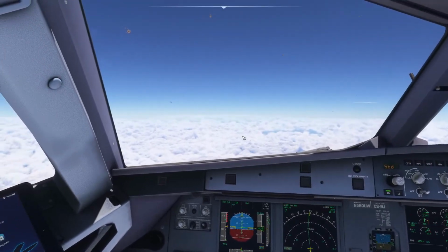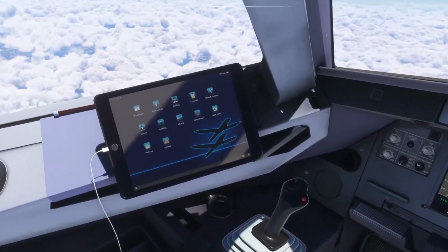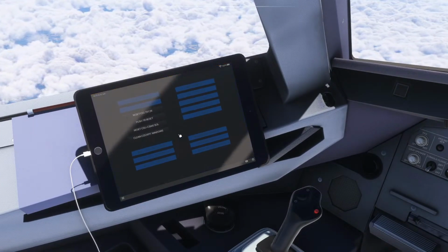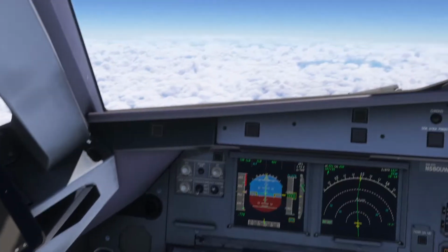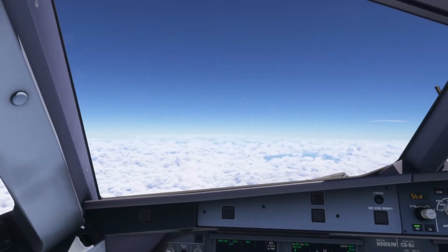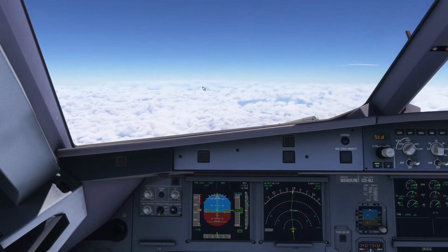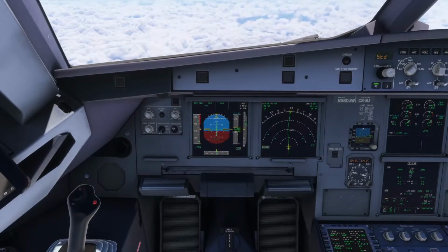Now, you see this little dirt here on the windshield, so you can clean this by going to the maintenance. So if I click here on maintenance, it says clean cockpit windows. So if I click this one here, clean cockpit windows, now we have a clean cockpit. Again, very, very nice. And you'll see this dirt coming during takeoff and landing. So it's a very cool thing to have, you know. It's a nice to have. Again, this is not a must.